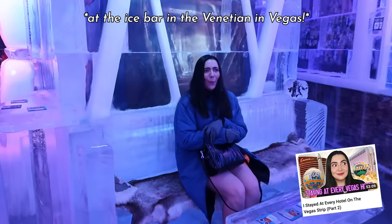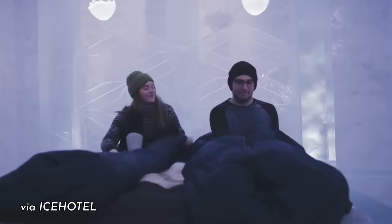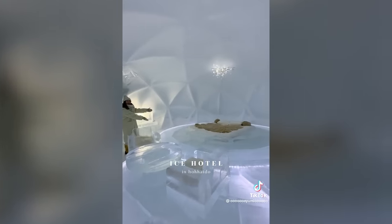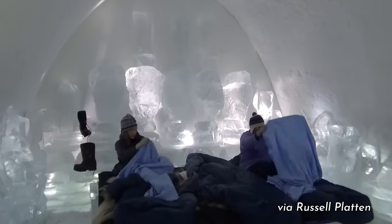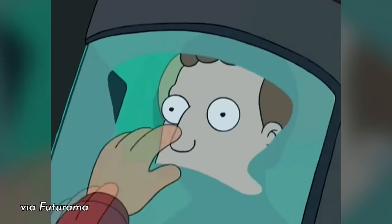I honestly think it looks pretty sick, and I do love sleeping with the AC blasting, so hey, why not take it to the extreme and try and sleep in a giant freezer? And I'm also very curious about how this works. Is it secretly super cozy, or are we all in for a cryogenic freezing a la Walt Disney's head?